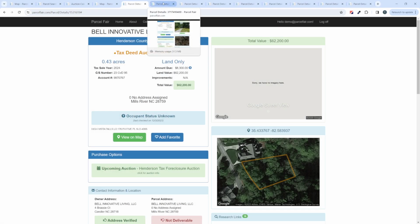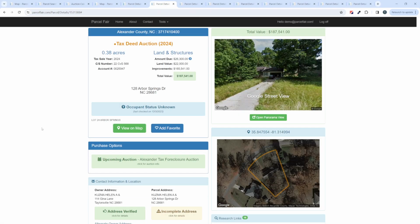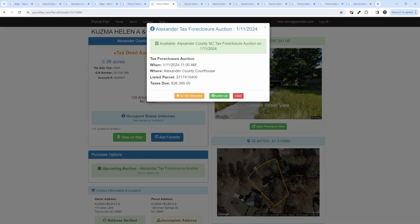So let's look at a few more properties before we close out here. Just for some variety, you can see the total value, and this is $187,000. The opening bid on the auction is going to be $26,000. So you can see the value here, what kind of deal and price range you're dealing with for a residential property that doesn't appear to be in bad shape. So this one, again, you're going to go through the process here of our purchase options to go sign up for the tax sale and view what the listings say.